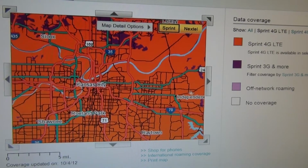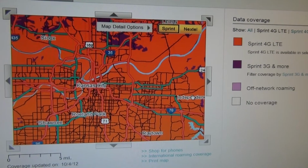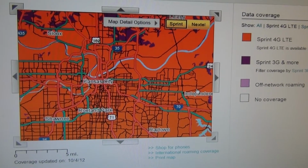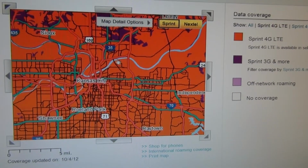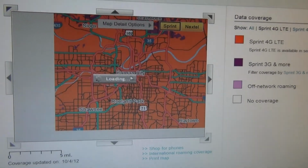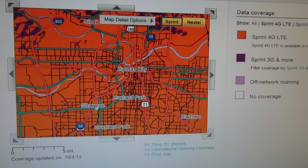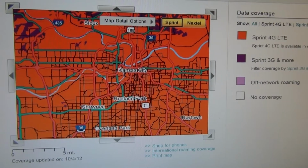There's pretty good LTE there, and I've done speed tests on it, and it's great. It's fast. I think I've gotten close to 30 megabytes down. I know somebody else on here that's tested it, and I think they've gotten up to 38. And then the Kansas line runs down through here. And then over here, I think in Overland Park, it's not showing up. There it is. Overland Park, take 35 or 435 to it somewhere. And I've tested it over there.